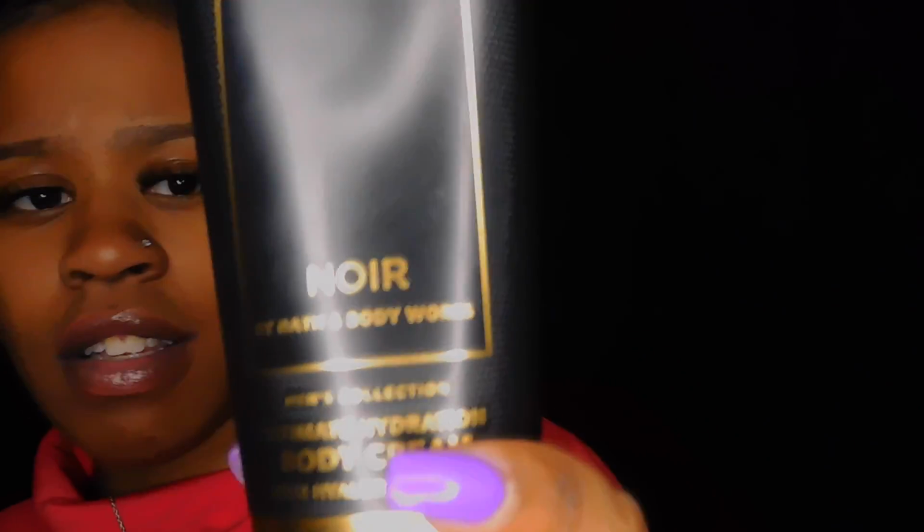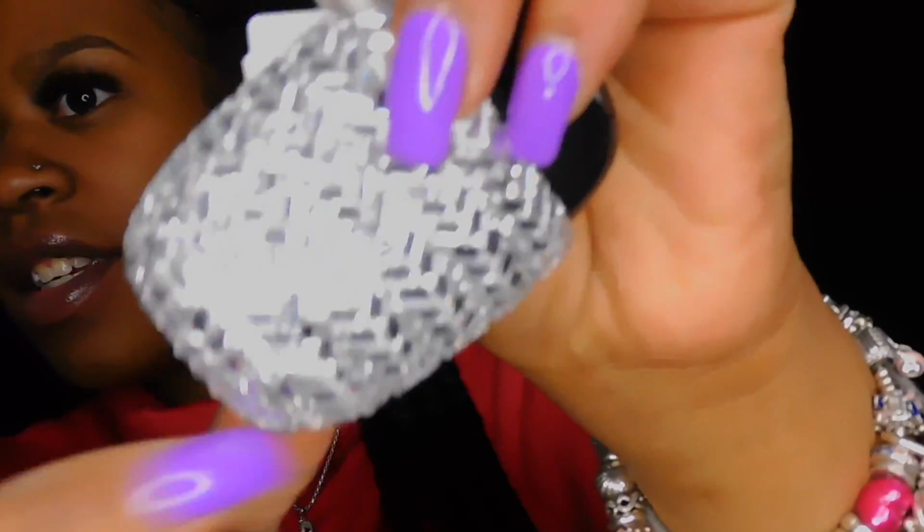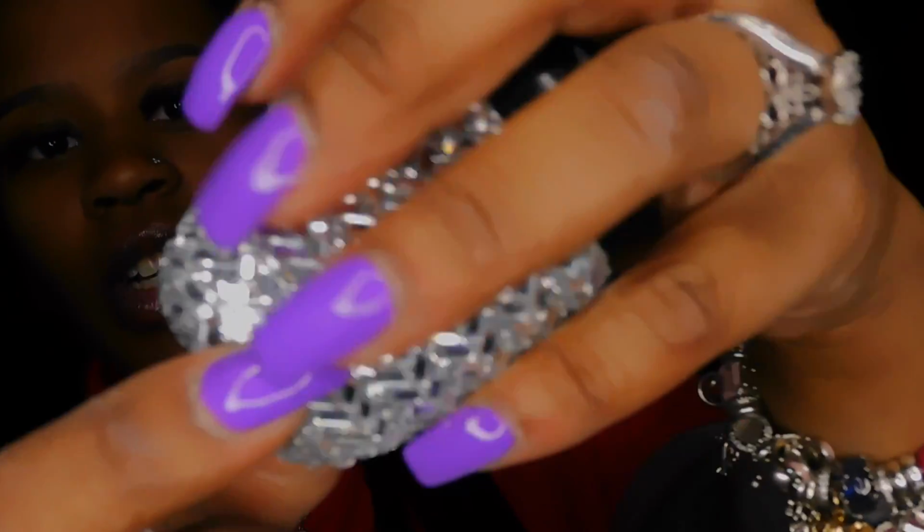That, and this is the lotion. He did wear it, and I actually like it. So ladies, I think that you'll definitely like this. Yeah, you'll definitely like this. It smells kind of expensive, like a Gucci Guilty. It smells super good. I like it. A little hand sanitizer, and it's just all studded out, really cute.